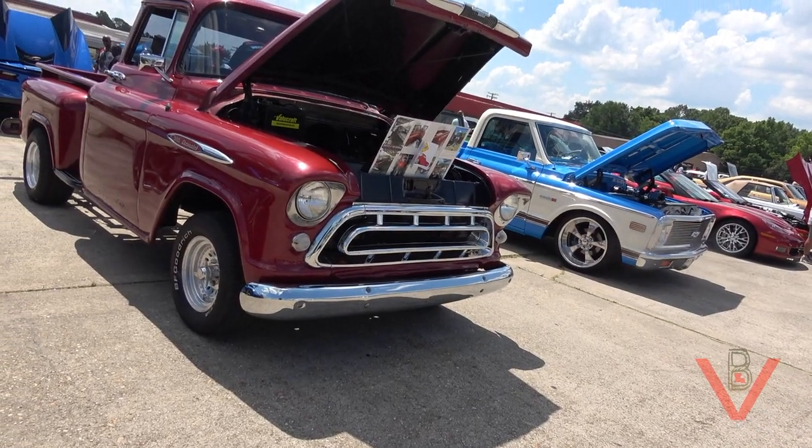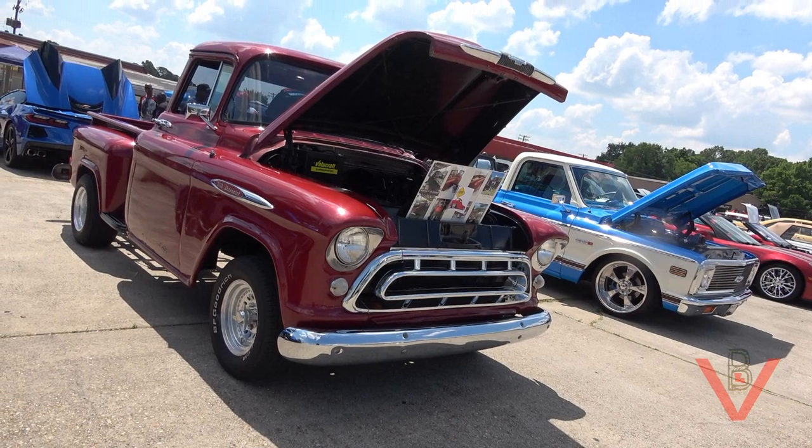Everybody call me Mr. B. My name is Barney Huggins, from a little old bitty town up there called Zack, Louisiana, up in the woods. But anyway, I'm out here at the show today with my pride and joy, my 1957 3100 Chevy pickup.